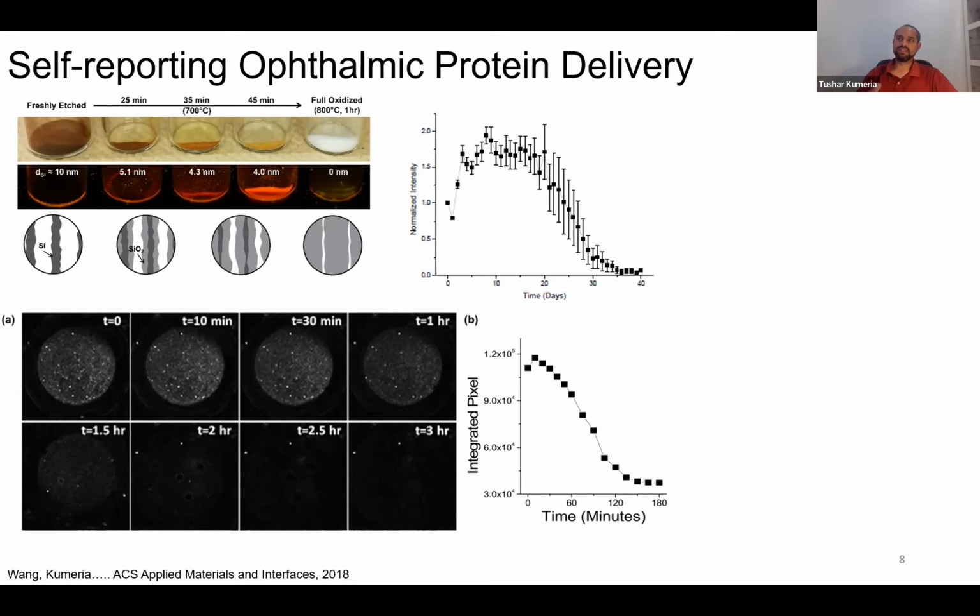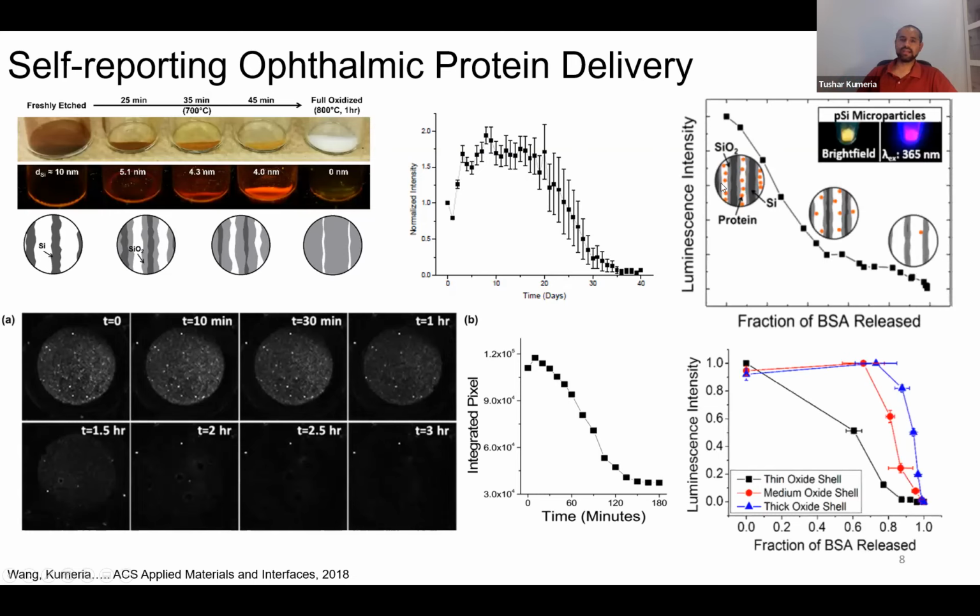So what we did was we designed porous silicon particles, and based on how they were treated thermally, you could have different photoluminescence quantum yield. We picked the particles with the highest photoluminescence quantum yield and looked at their degradation. As these particles degrade, you see a decrease in their photoluminescence. This decrease can be correlated to the release of payloads from inside the pore. If you fill the pores with a payload, in this case a BSA molecule tagged with FITC, then as FITC-labeled BSA comes out, the photoluminescence goes down. So you could, in real time, monitor how much payload remains inside the pores.